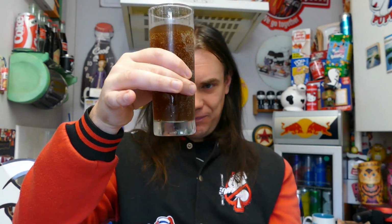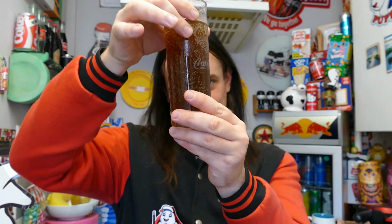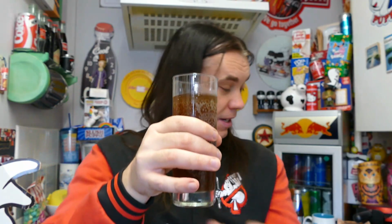I mean, it does smell like Cherry Coke. I'm going to have a very slight taste of this. Yeah, it tasted like incredibly watered down Cherry Coke. But yeah, there's loads of bits in that. It's quite interesting to see.